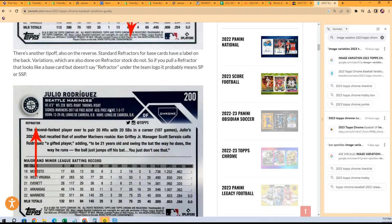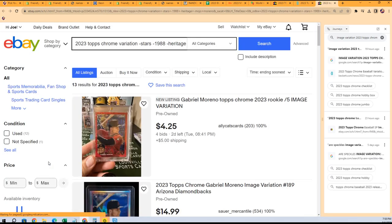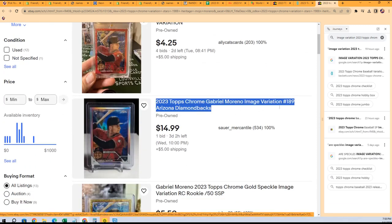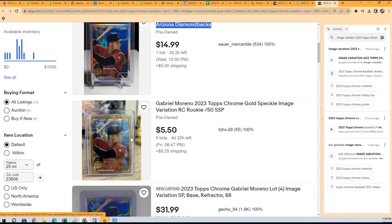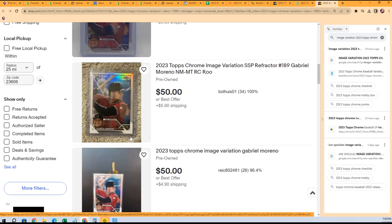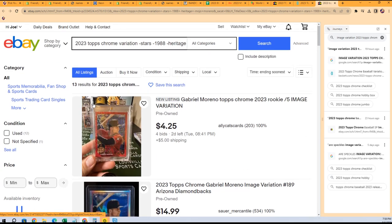Oh, I think we are right on with this here. Moreno, look at here. Yeah, that's an image variation. It certainly is. That's a good one to get. Going for $50 or best offer right now. Yeah, that is definitely an image variation. All right.